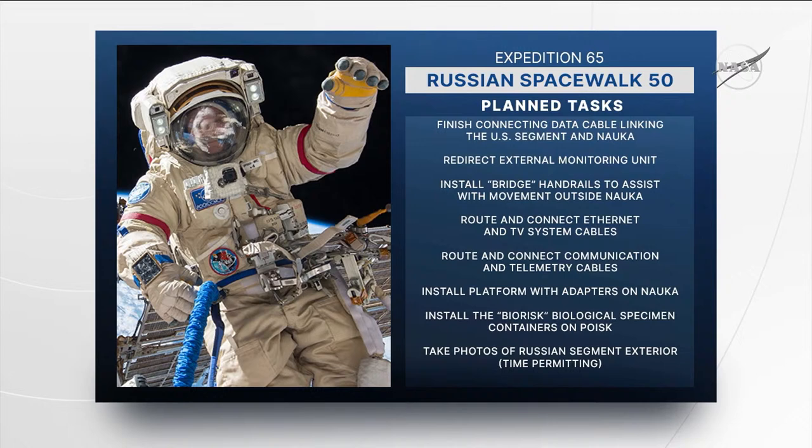Also, one of the tasks that was deferred from last week, installing the biorisk biological specimen containers outside of the Poisk module. These will be three containers that contain different samples, exposing them to the vacuum of outer space to just determine their feasibility in that really harsh environment. The biorisk also looking at things like potential contamination, and we'll go through the study a little bit later.